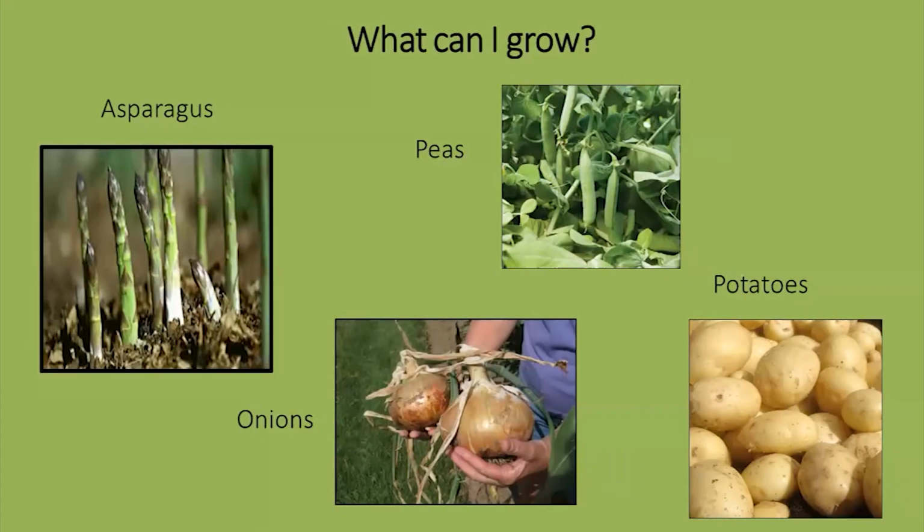Now, of the cool season crops, which include these, asparagus is the only one that I have talked about that is a perennial crop. It can be planted in early spring, but it will take a couple of seasons before it starts to produce.